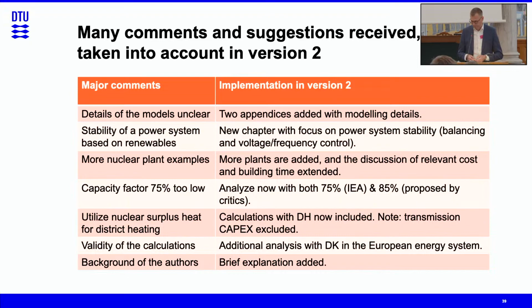My own research area is about power system stability, and we also addressed that in the new report with a full new chapter on the stability of a power system. And we have added that chapter in order to address some of the doubts that there has been whether you can have stability in a fully renewable-based power system. So that is what we discuss in that chapter.